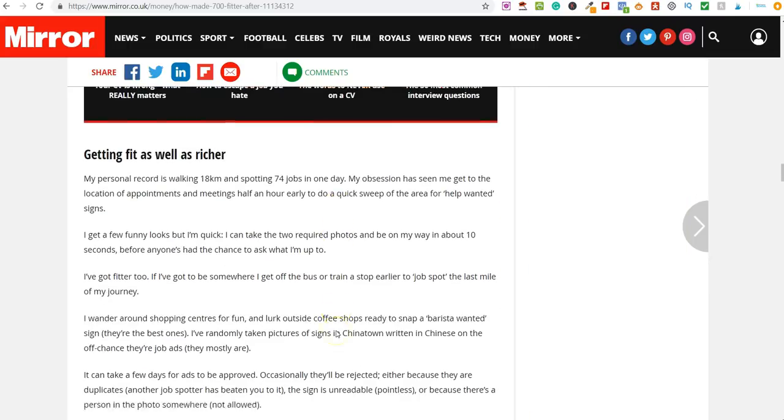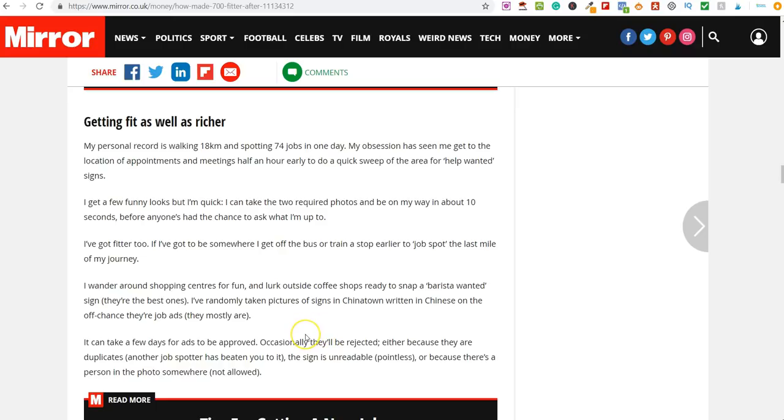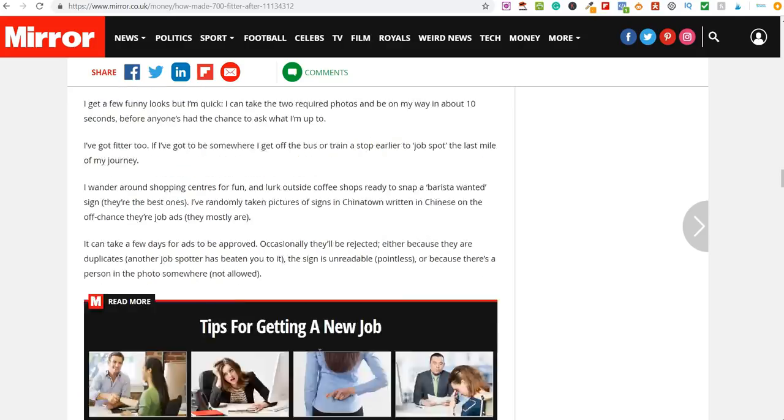Now scroll down here, there's a couple of things I want you to know about this. So it can take a few days for ads to be approved. Occasionally they'll be rejected, and that is either because there are duplicates, and that basically means another job spotter has beaten you to it, or the sign is unreadable. So keep an eye out for that. So when you are taking your pictures, make sure that they are clear.